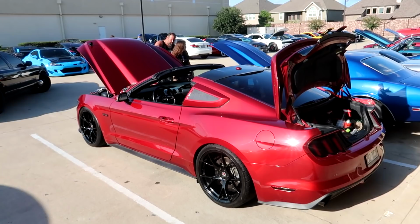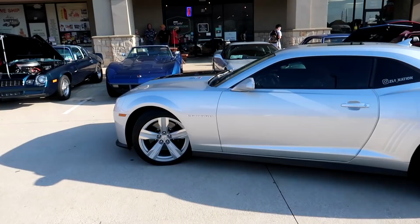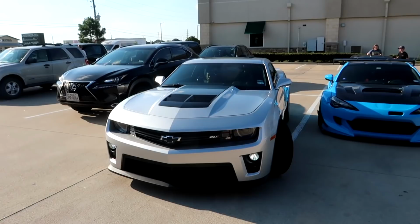Got a ZL1 in the building, ZL1 Nation. He's gonna post up right next to the FRS, baby. This body style of the ZL1 is very nice. I actually got to drive one of these. Shout out Big BTV, baby. Woo!